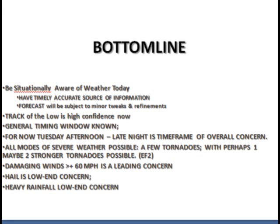The forecast will be subject to some minor tweaks and refinements going ahead, depending on how things evolve. From here on, we could see the threat diminish on a small time scale. The tornado threat may actually go down, but it could also begin to elevate slightly. That's why you need to monitor things. The track of the low is high confidence. General timing window, I just gave it to you. Again, Tuesday early afternoon through late night is the time frame.